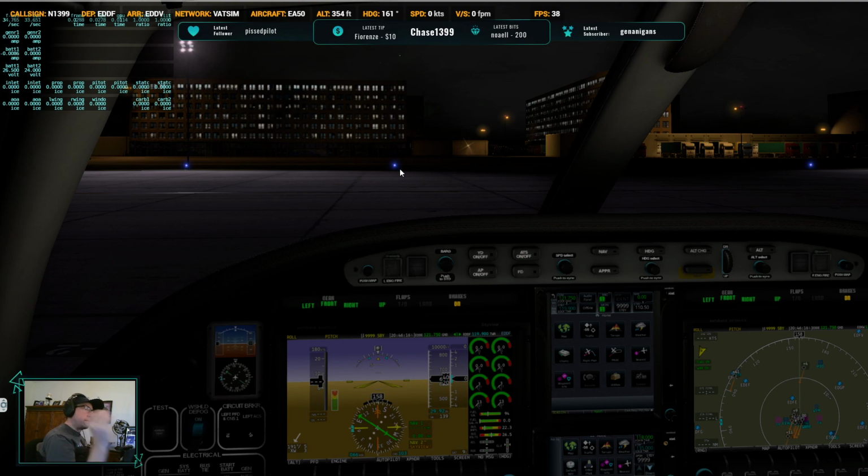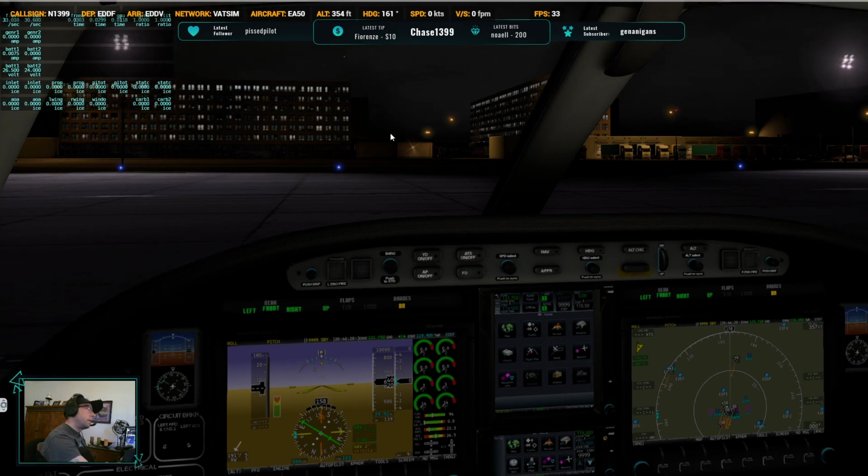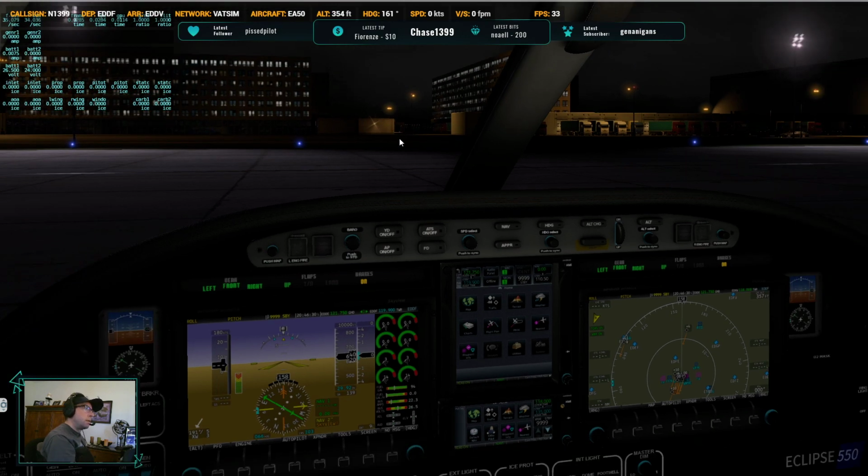During the afternoon, during the day, and in the States where there's no Vatsim traffic, you can go to the UK or anywhere overseas and find Vatsim. So I downloaded Germany and England for X-Plane and decided to do something different today since we have ATC.